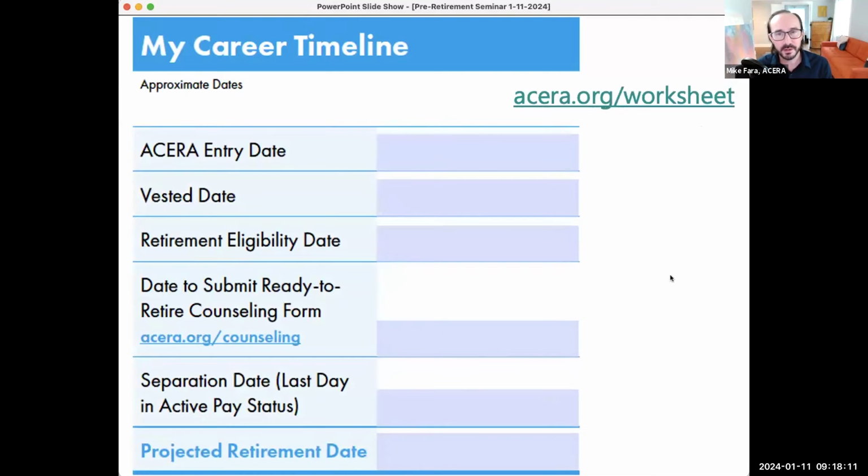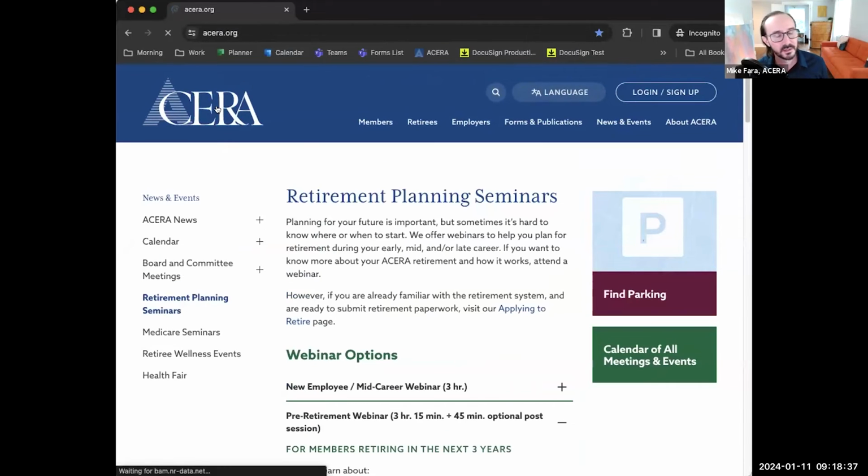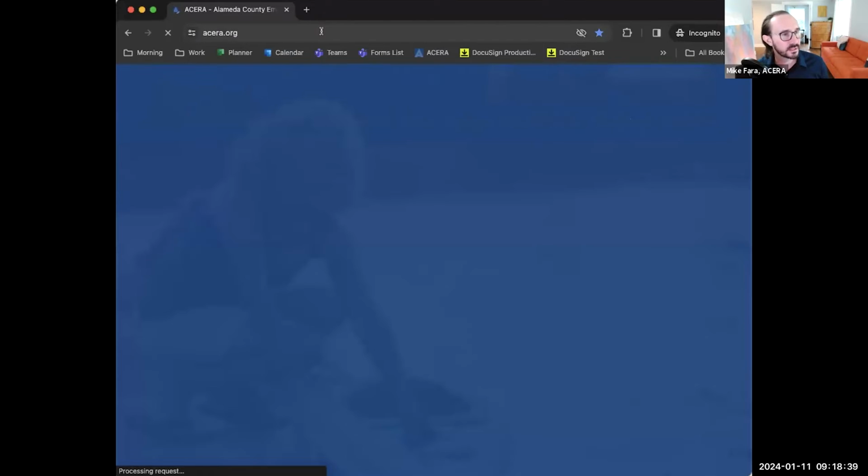Okay, what I want to show you right now is this little tool that we made that might be helpful to you. It's purely optional, but this is something that you could do. There was a link to this if you registered for this live session here today. Otherwise, you can just go to acera.org/worksheet, and it's a PDF that will pop open. And what you're seeing here is one section of it. Let me go back to the website and show you how to navigate to it if you don't want to type in acera.org/worksheet. So you go to acera.org.